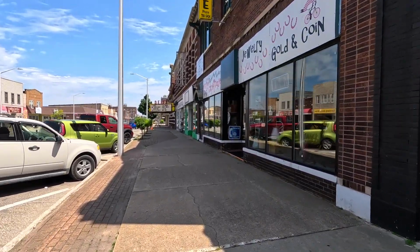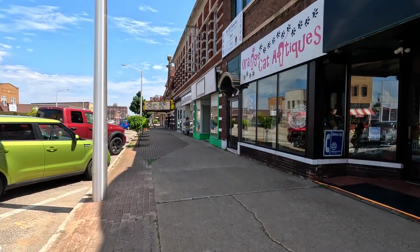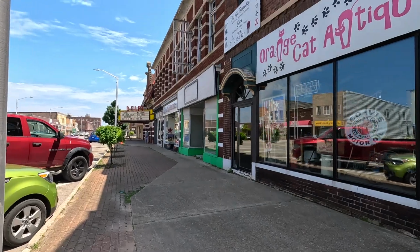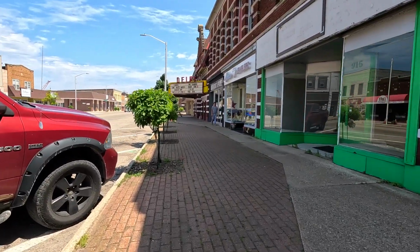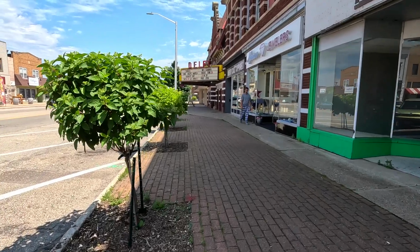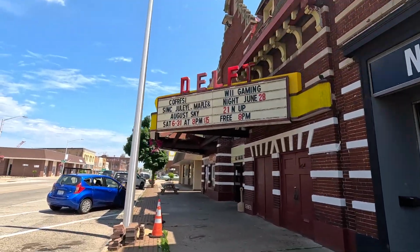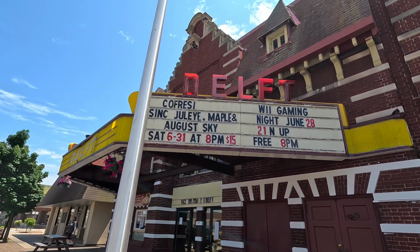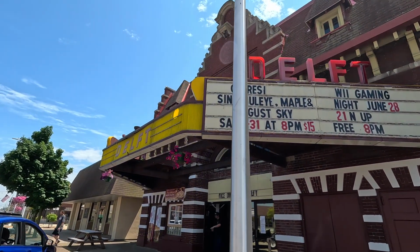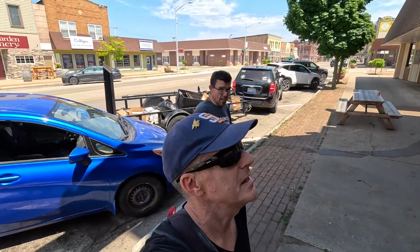Coming across what seems to be an old theater. I wonder if it's still being used. Date on it. Let's see. Maybe if I look on the outside, it does. Doesn't look like it. So this actually looks like an old theater right here called the Delph.